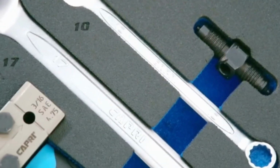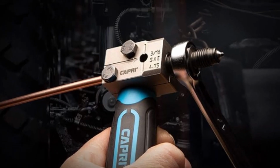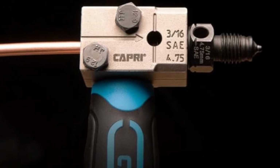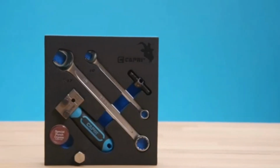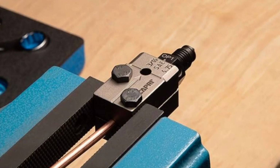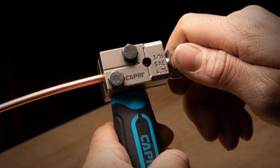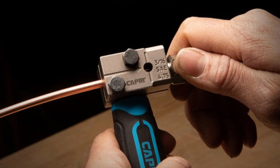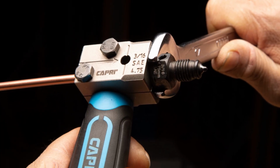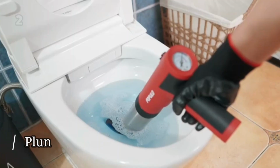The compact design allows you to flare both on and off the vehicle, even in tight spaces. A detachable die adds the option to use it with a bench vise, making setup and use convenient. Equipped with all necessary components, this tool delivers reliable performance and only requires 10mm and 17mm wrenches for operation. Whether working on automotive repairs or industrial projects, it ensures consistent, high-quality results, reducing time and effort while producing precise flares with minimal hassle.